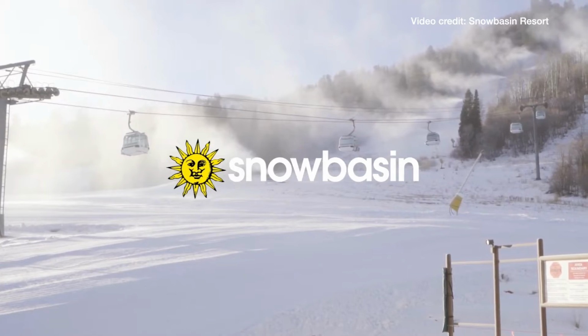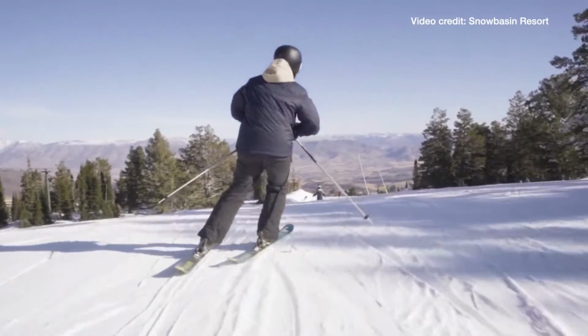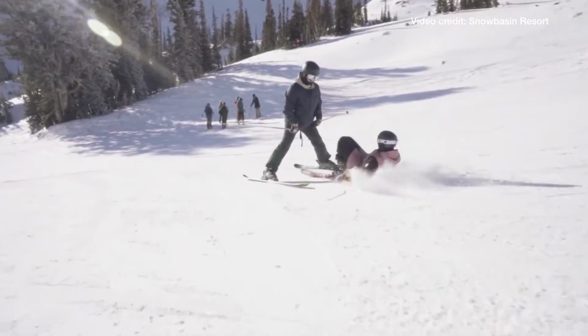Ogden is within 20 miles of world-class skiing at Snow Basin Resort, with Powder Mountain and Nordic Valley ski resorts not that much farther away.